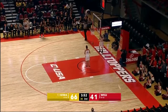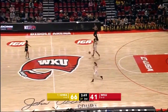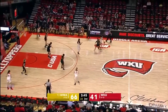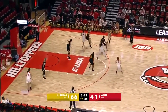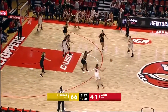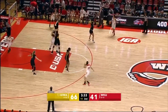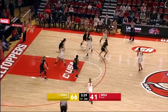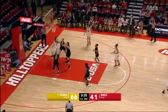Givens and Eljadewi out of the game. And into the game for the first time, Terry Smith for WKU, the sophomore guard out of Harvest, Alabama. And also into the game, number 13, Jaleesa Allen. Toppers down by 25 to this Hawkeye team. Almost thrown out of bounds. Saved, and Topper just having a tough time handling the ball, and give Iowa a lot of credit for that.